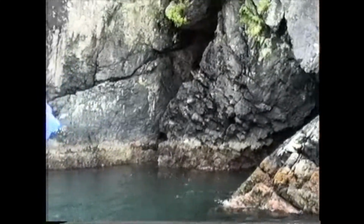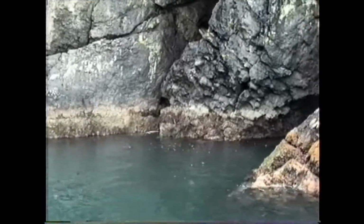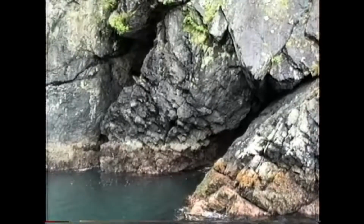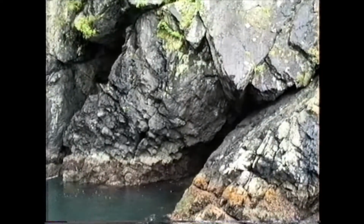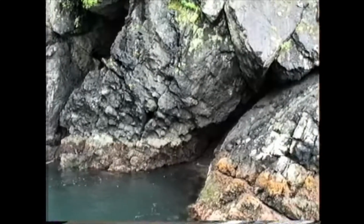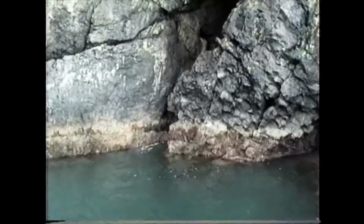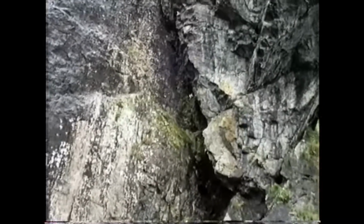Beautiful jellyfish right here, right below me. Just incredible. And the water's so clear you can see the bull kelp right below us, as well as a rock right underneath the bow. You can see that our keel is just a few feet from the rock, right underneath us.